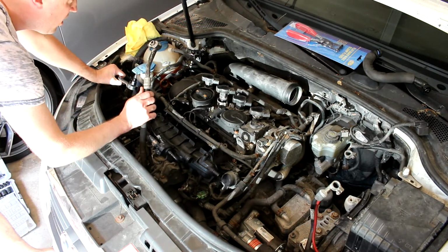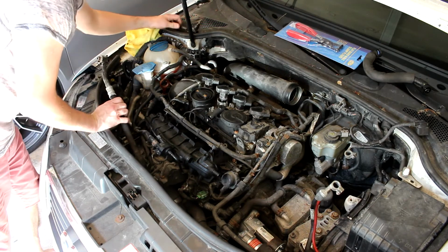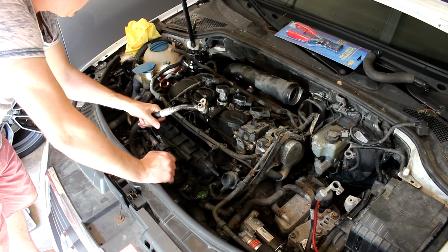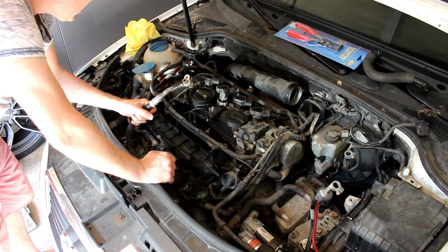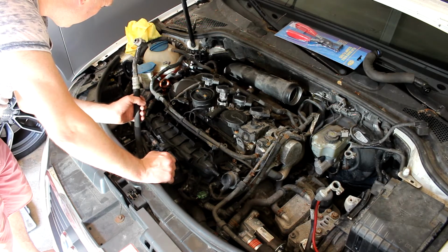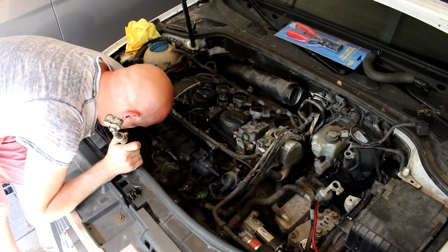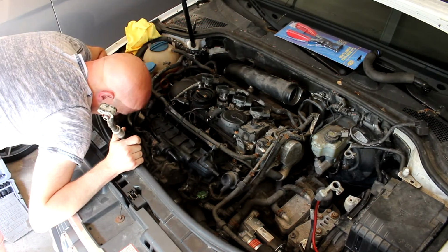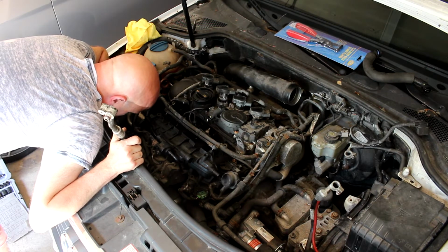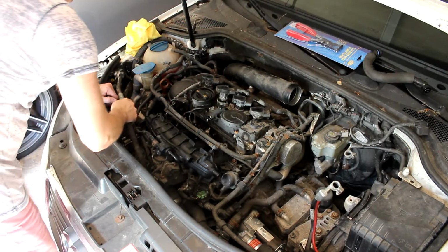What the heck is that? What on earth? I have just discovered this. And I don't think I took that out. It's just hanging down in there. I didn't take that off. Oh, I think it's air conditioning. It looks like it. I can see where it goes to now. Yeah, it's air conditioning for sure.